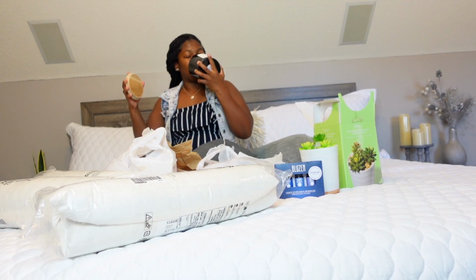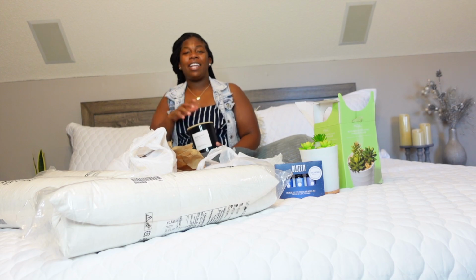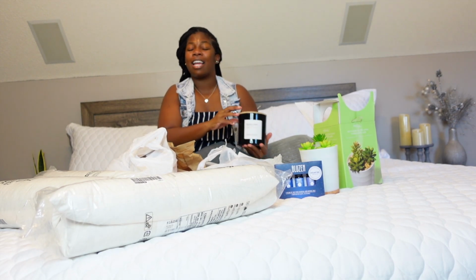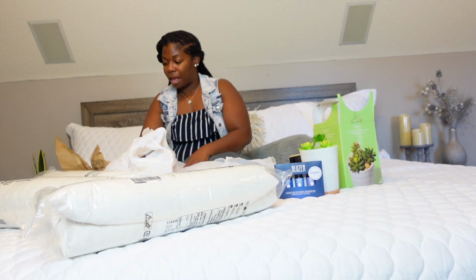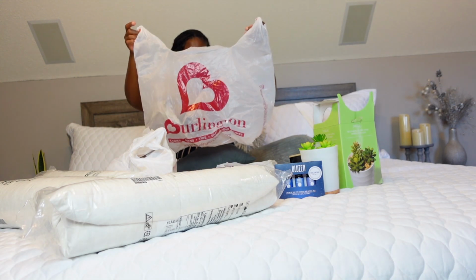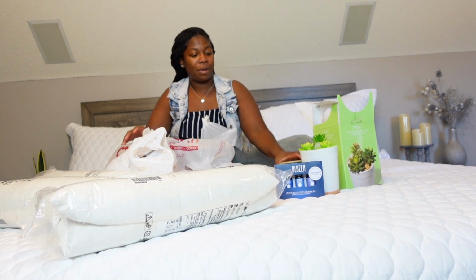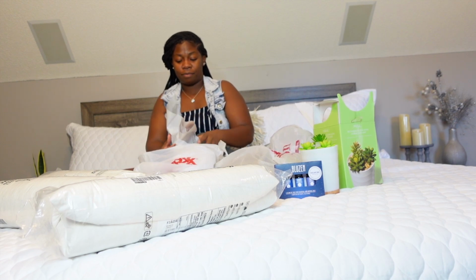But y'all, this is giving me fall vibes. Like, you light it, the leaves falling. This candle right here, go get it. It is so good. The next candle I have came from Burlington. I'm sorry, y'all. This candle came from Burlington. I went to Burlington and Target. Okay, these other candles came from Target.